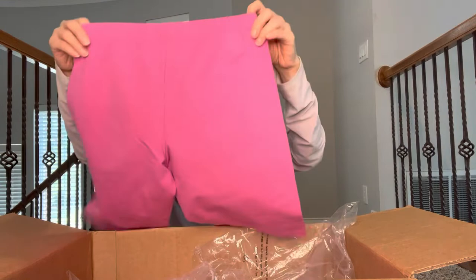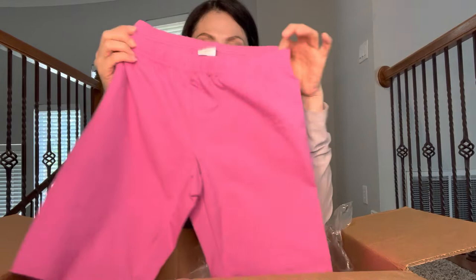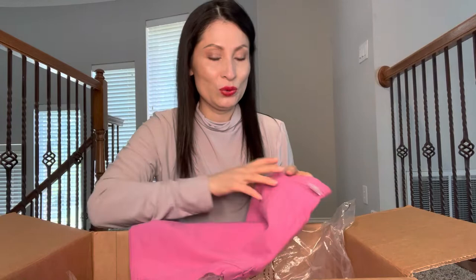I like this type of short for when they wear dresses or skirts. I don't like them to wear dresses without shorts. So here you go. Thank you. Let's see the next one. And this is a shirt, I think.